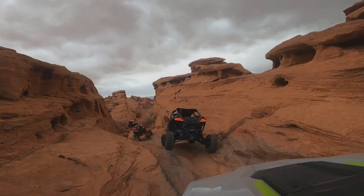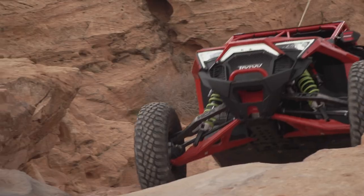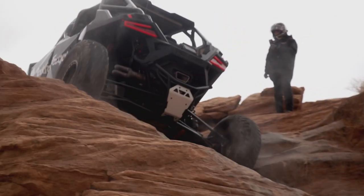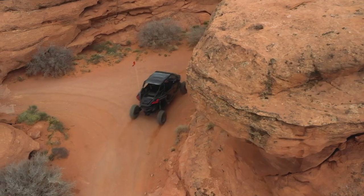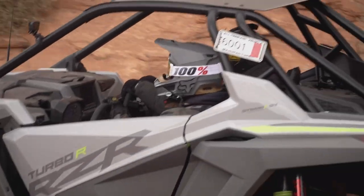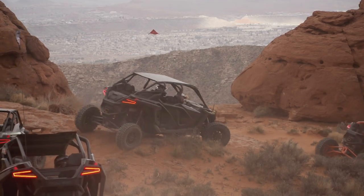I enjoy rock crawling a little bit more. I just raced King of the Hammers, and now coming out here, it's fun. You can feel a total difference in it. It's an amazing machine. The ride quality, super plush. Really soaks up all the bumps. Just articulating through the canyons and stuff, you can really tell a difference.